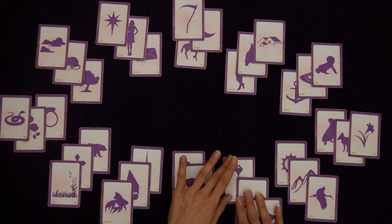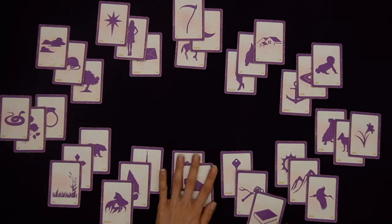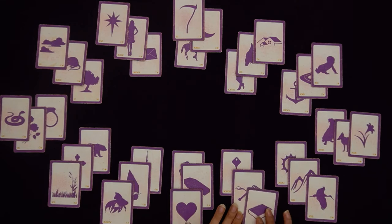Now in May, we have the key with the whip and book. Now that is an interesting triplet. The whip is quite a challenging card, but the key helps overcome it to a certain extent. And also, the key and book often points to solving a riddle. And with the whip here, I wonder, Gemini, if maybe you're going to work hard at trying to solve something, trying to figure something out. So that is one way to look at these cards.